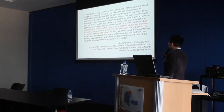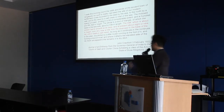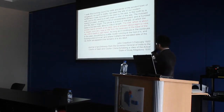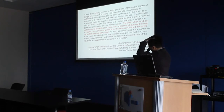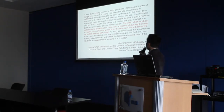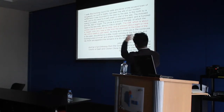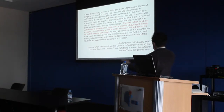He's a medical man, and Raffles later appointed him in 1823 to take over from William Farquhar to govern Singapore. But he came to Singapore earlier, on the way to Siam and Cochin China, on a diplomatic mission from India to open up trade. So he stopped over, and on the 3rd of February 1822, he said, "This morning I walked around the walls and limits of the ancient town of Singapore. For such in reality had been the site of a modern settlement."